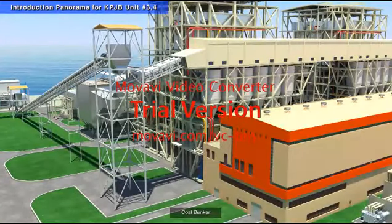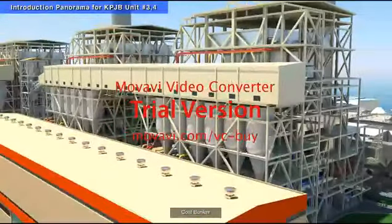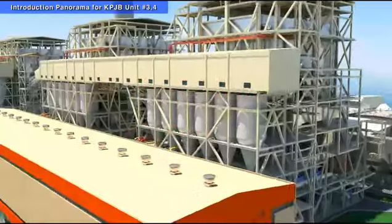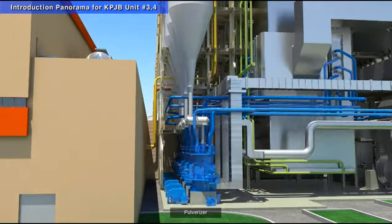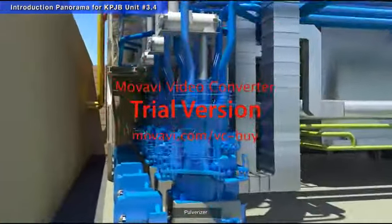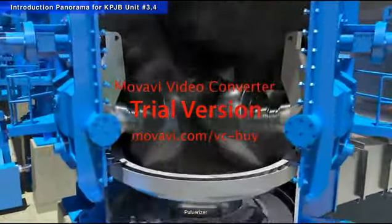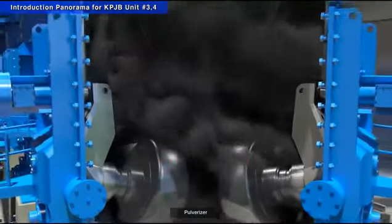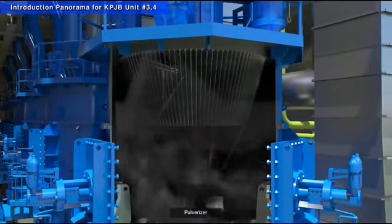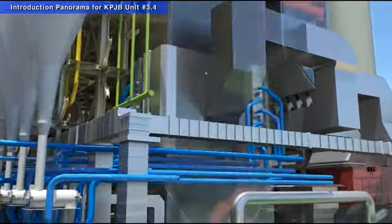Coal stored in the coal yard is forwarded to the coal silo through stacker reclaimer, conveyor, and tripper. The pulverized coal, which has been crushed from the pulverizer, will be burned after being input into the center of the boiler through the coal nozzle of the wind box after going through 4 coal supply pipes, with preheated air at the regenerative air preheater.